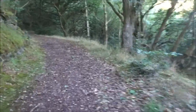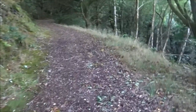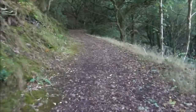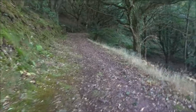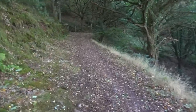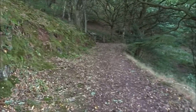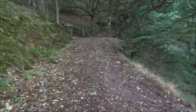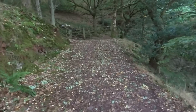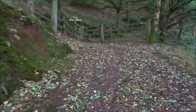I just wonder if it was a hill fort once. It just reminds me of Dowsborough a bit. I don't know why, it just does. Oh, we're coming up to some signs now. Oh, they're starting to put coloured tags on them now. I'll have to consult the map in a minute. Right, what's that say?